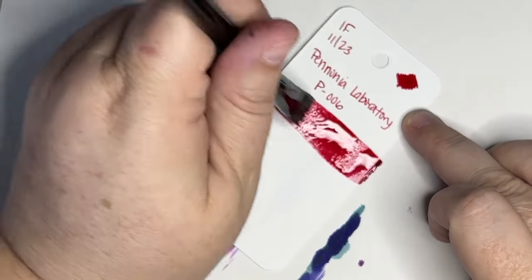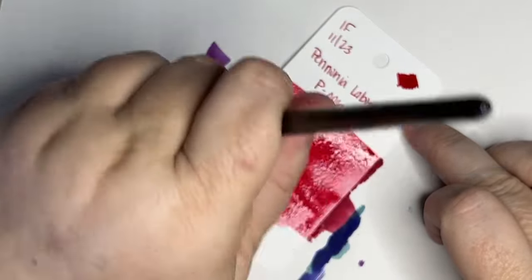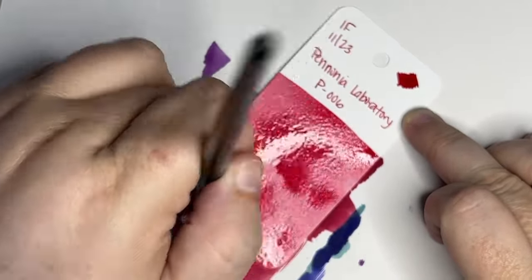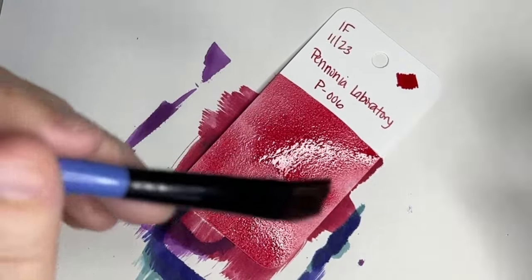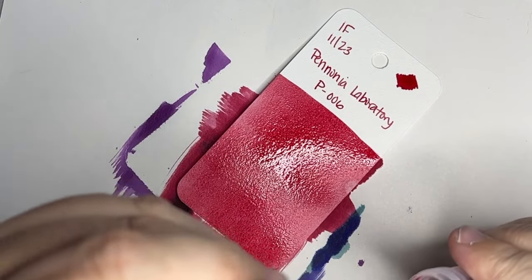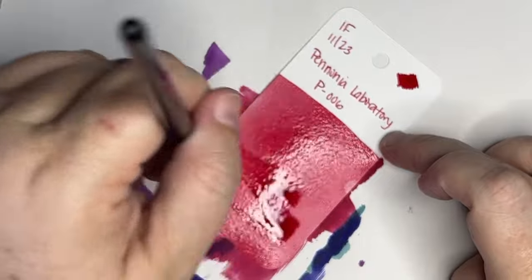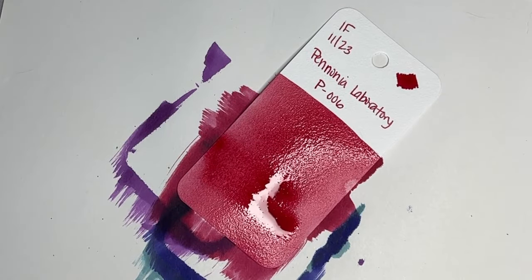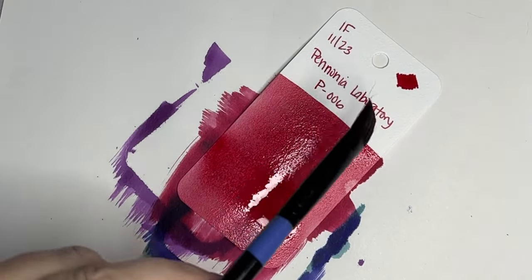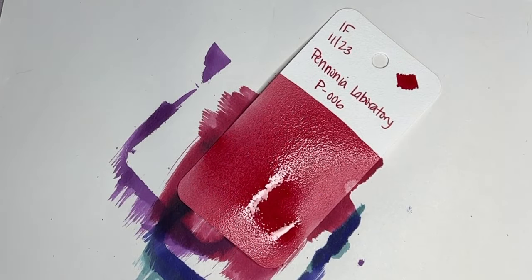Oh, in the swatch though, it's kind of light. I prefer the writing, I think, to the actual swatch. I definitely see where they say it's kind of pink. I definitely prefer this in the writing and not scribble. A little light, but still a pretty color.